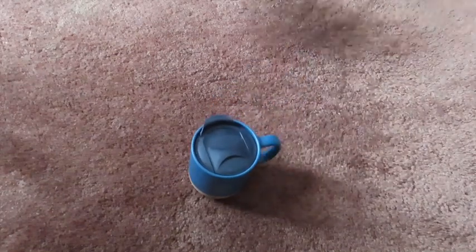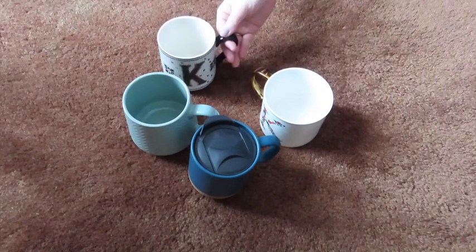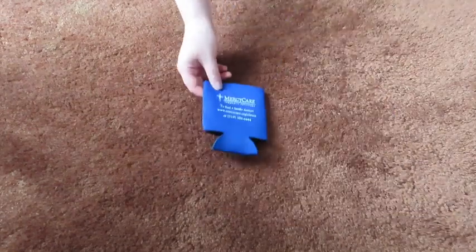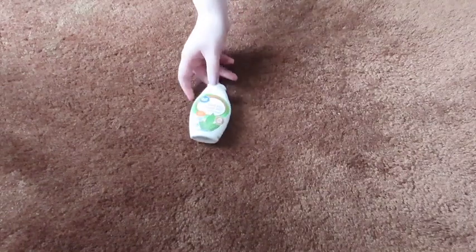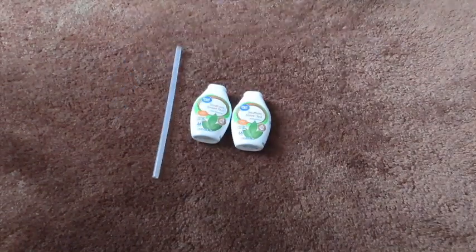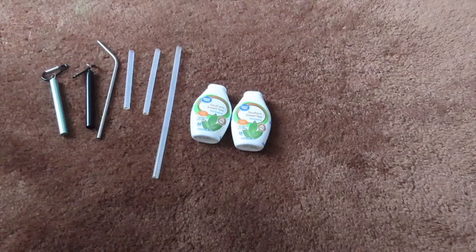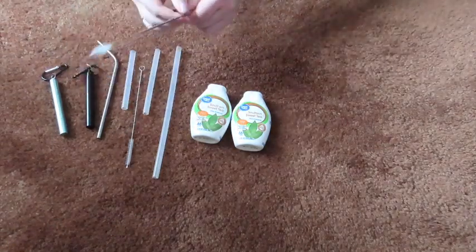These are some old coffee mugs that I do enjoy, but some of them are not microwave safe, or some I just don't have space for and I'm not using a lot, so I got rid of them. And a koozie, and these are some like drink mixes and some straws that I don't use. I have too many. I have the ones that I found that I really, really love, so I can get rid of these or pass these on.